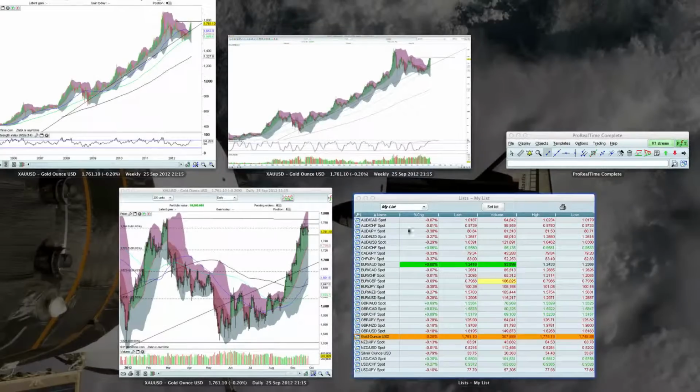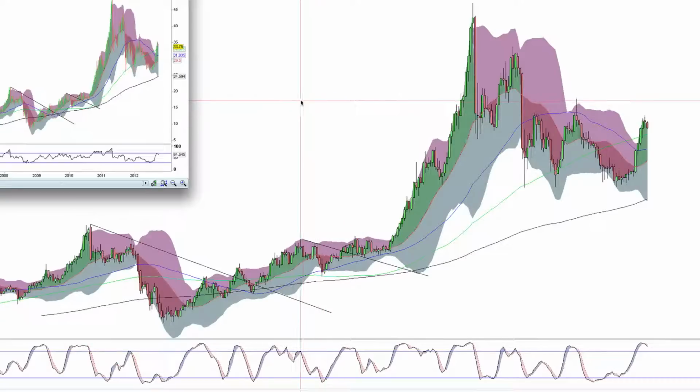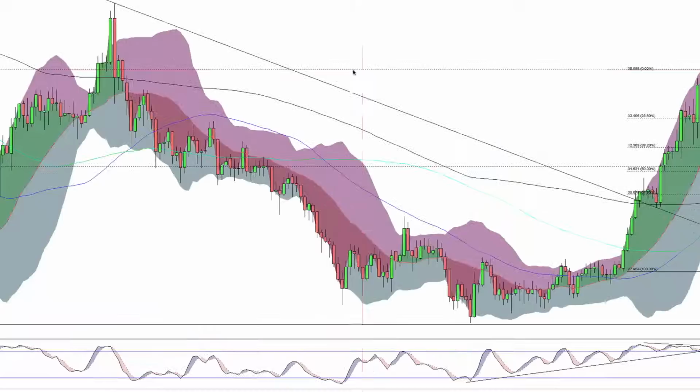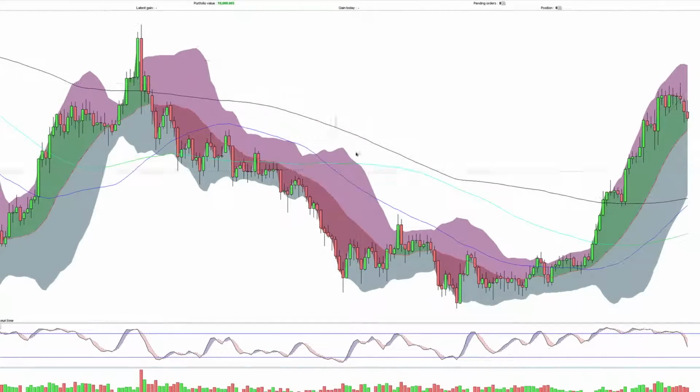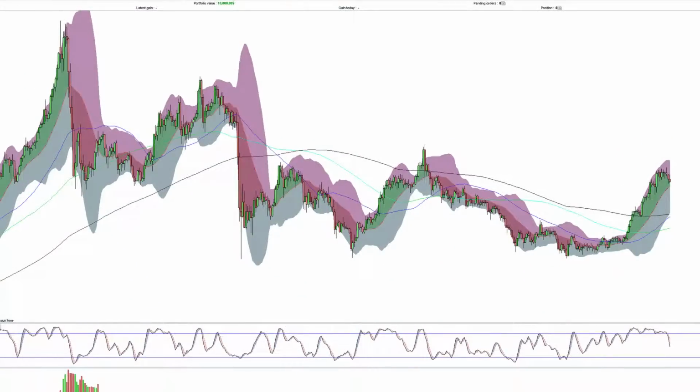As far as silver goes, silver also looking really nice. I actually like silver a little bit more than I like gold, at least as of right now. Let's delete some of these lines and get a little bit more of a clear picture. So this is your daily chart here on silver.